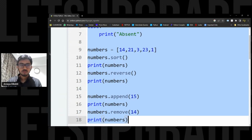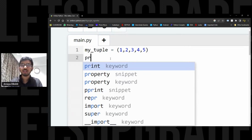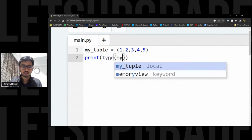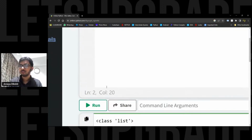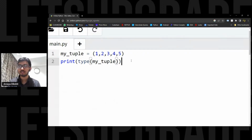So firstly, for tuples, I can take a new variable, let's say my tuple. And here I will add some data: 1, 2, 3, 4, and 5. I can even check the type of this tuple. So I can use print, then type, and my tuple. Let's see what we get in our output. And you can see we are getting the output as class tuple.